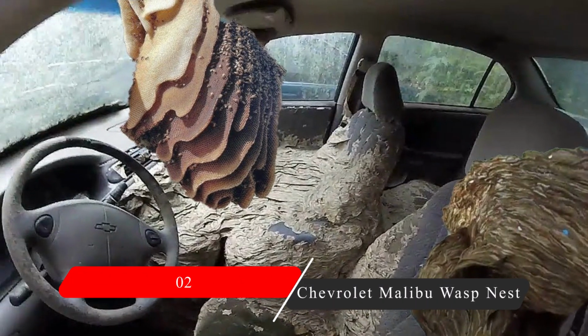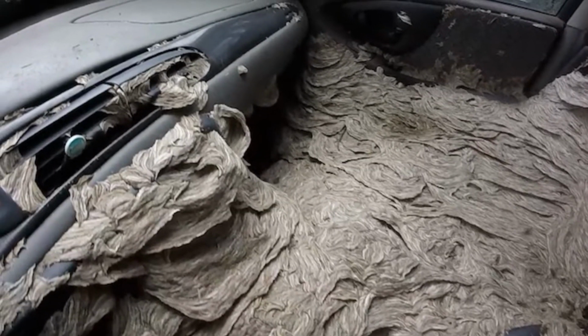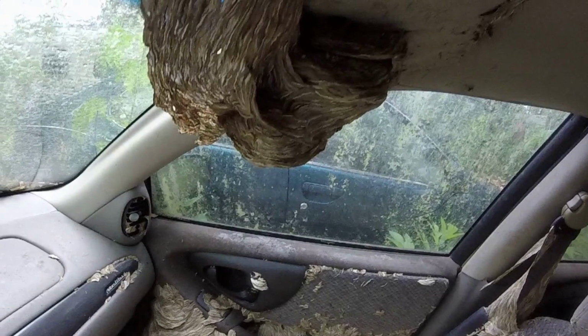Number 2. Chevrolet Malibu Wasp Nest. Coming back to your car after it's been sitting for an extended period and encountering some wildlife that turned it into their home can be a harrowing experience, even if it's something as harmless as a spider web. But imagine coming back to your parked car and seeing a whole army of wasps.